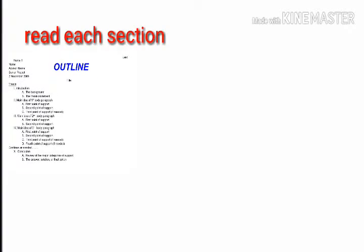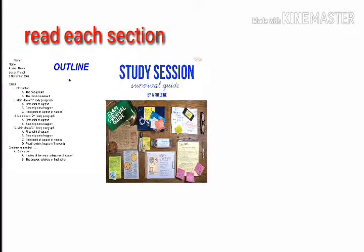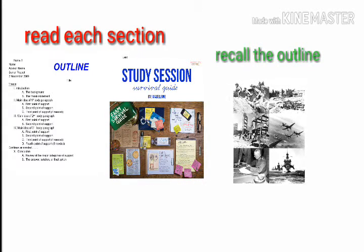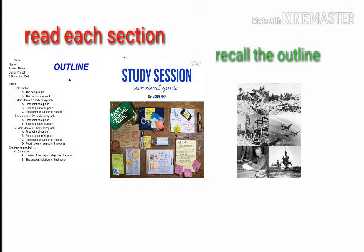You will be able to sneak in quick study sessions just looking at your outline instead of all of the material. For a test on World War II, your outline heading might be Origins, European Theatre, Pacific Theatre, the Home Front.